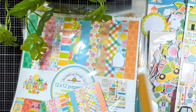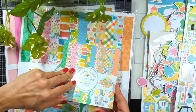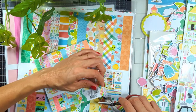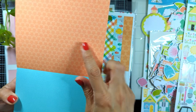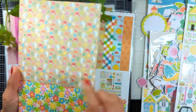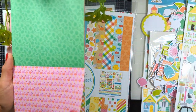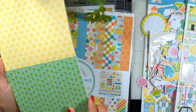So this is the outside ends. So this is the 6x6 paper pad. Let me just quickly open it. So this is double-sided. Oh my gosh, look at this sea star. Beautiful, waves-like. So cute with the seagull. Flowers, leaves, flamingos. Love this design. Trees, sun.